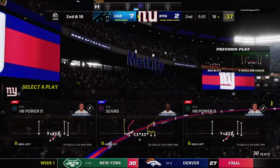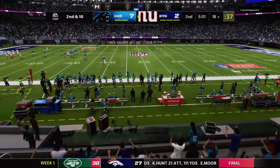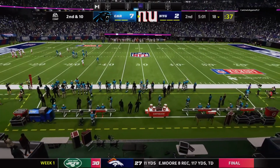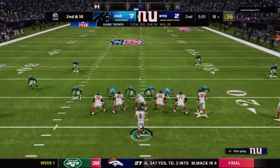A lot of times it's that first read that you have. Maybe you get it in pre-snap, and he locked in on his target, but he was covered quite well, and that one's incomplete. 2nd and 10.